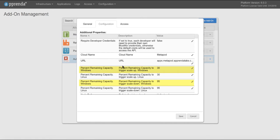Here are a couple of levers that platform operators have at their disposal. They can determine the percent of capacity on Windows machines or Linux machines at which point the platform needs to create additional virtual machines and add them to the pool. There are also configuration settings that determine when certain machines that do not have any load can be safely removed from the pool, freeing up the space and effectively reducing the operational cost.